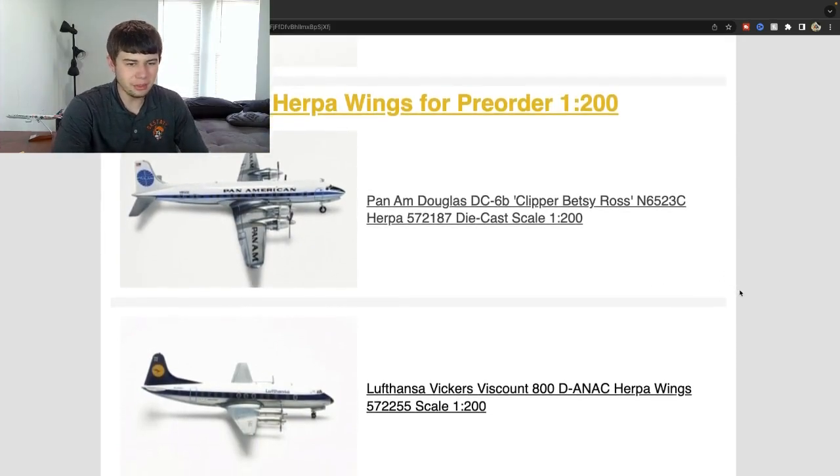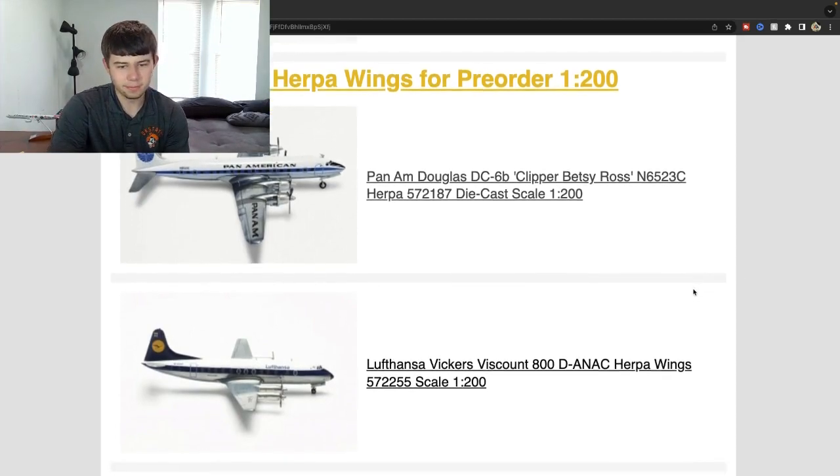Very nice. And then now we have a Lufthansa Vickers Viscount 800, Delta Alpha November Alpha Charlie. Really nice right here, and this will be really helpful. So what I can say is we've had so many good releases lately in the 1-200 and 1-400 sectors of just retro planes. Aero Classics has been killing it. Now we got Herpa doing it, and all these companies have been doing quite a good job. So really good plane right there, and that'll be really good for anybody looking for that.